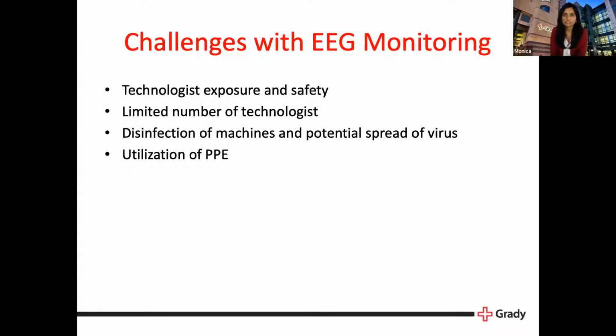So challenges with EEG monitoring. The first and foremost was the technologist exposure and their safety, because they work with our patients for about 30 to 45 minutes during a full hookup. And that's a concern for the nurses as well. But as you know, our technologists have a very unique skill set, and they're very limited in number. With the COVID crisis, we expected that the numbers would decline even further if they have to be quarantined or take care of their family. So we were facing challenges with the technologists.